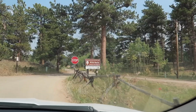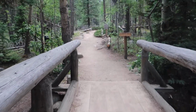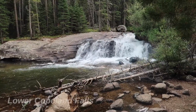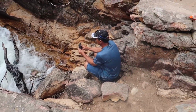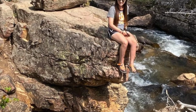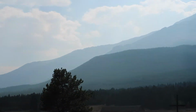After we finished the drive, we went to a different part of the park to do a little bit of the Wild Basin Trail, as suggested by the park ranger that we spoke with that morning. On our way back out to Estes Park, we stopped and took some pictures with Long's Peak in the background, which is the tallest point in Rocky Mountain National Park.